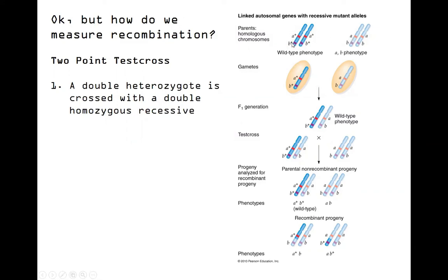You can see here, these are just the original parents: one wild type for both of these traits, and the other parent recessive for both traits. That's what we're going to see. We're going to cross these two individuals, and then we're going to end up with our F1 generation.